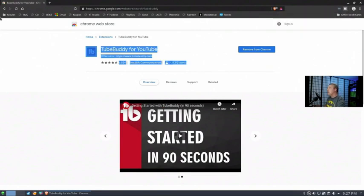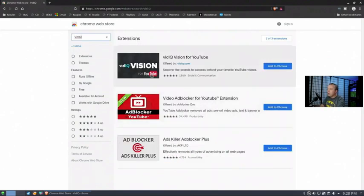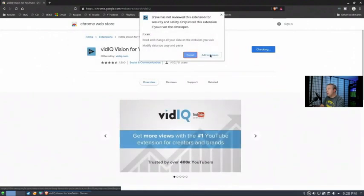So it'll add that. Another analytics extension that I use quite often is vidIQ. And if we go to vidIQ, I can just add that.